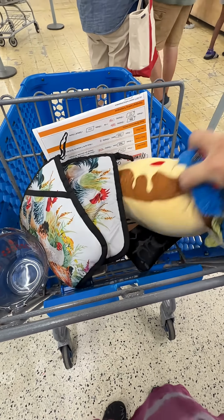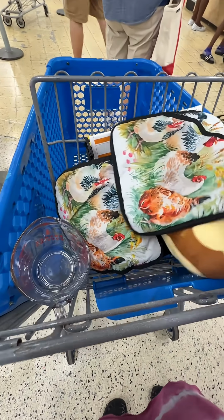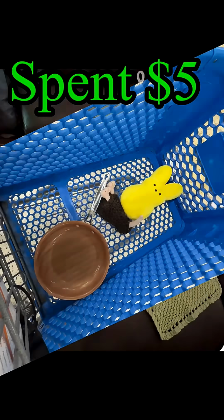So this is what we got. I got a little measuring cup and a couple plush. And then in the bottom, you'll see my frying pan.